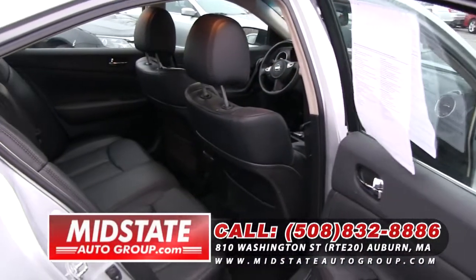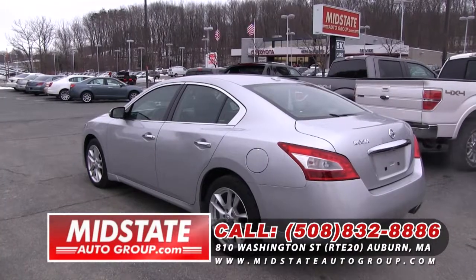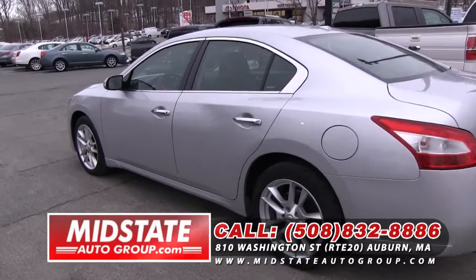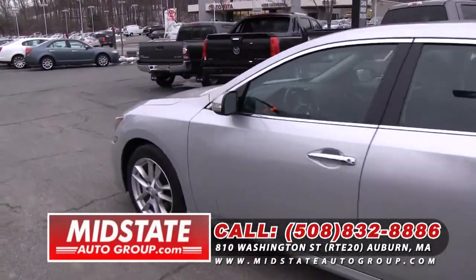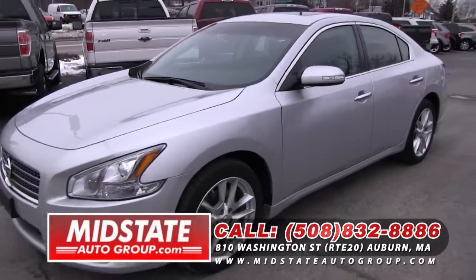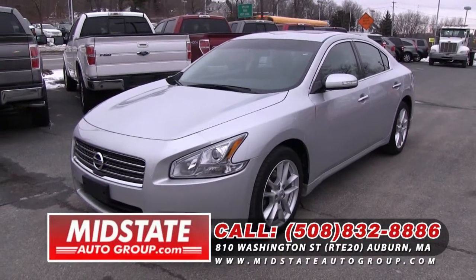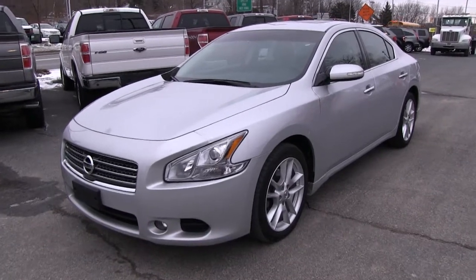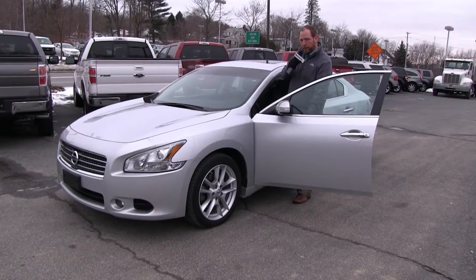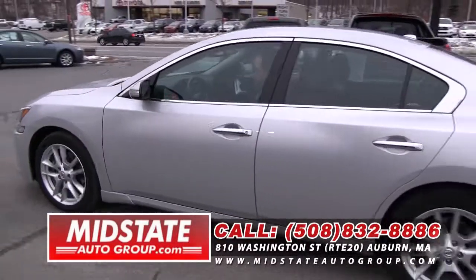508-832-8886. Give us a call on this 2011 Nissan Maxima. I guarantee this car doesn't last the weekend. So if you see it on the show and you have interest, you got to act fast. Come on down to 810 Washington Street, Route 20 in Auburn, or you can visit us online at midstateautogroup.com, 508-832-8886 on this 2011 Nissan Maxima. My name is Brian Lindsay, and this is my toasty pick of the week.